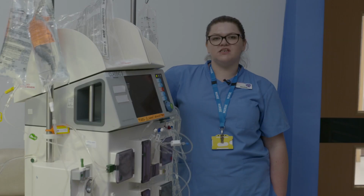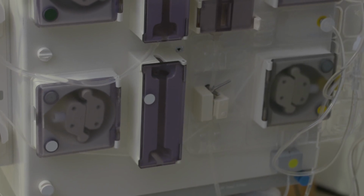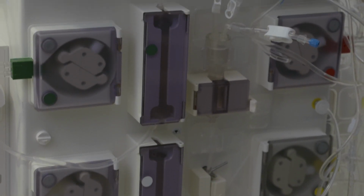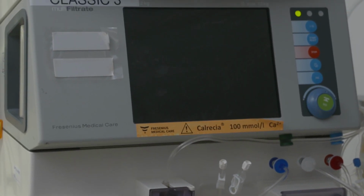You may recall lots of different noises and sounds. For example, our dialysis machine. This is very noisy and also uncomfortable. Some of the other machines that I've spoken about also make lots of noises, which you may recall.